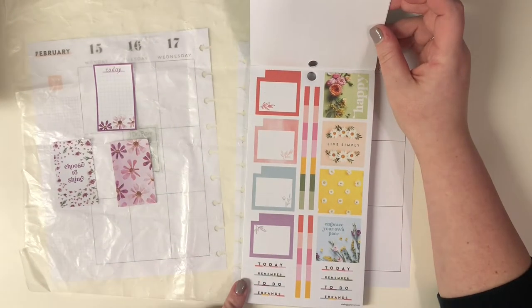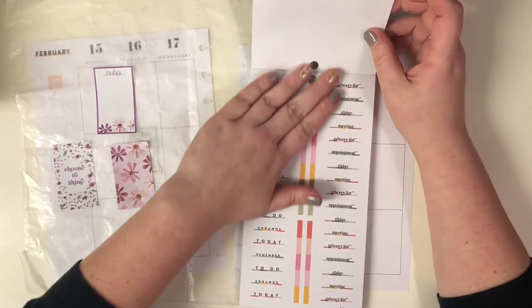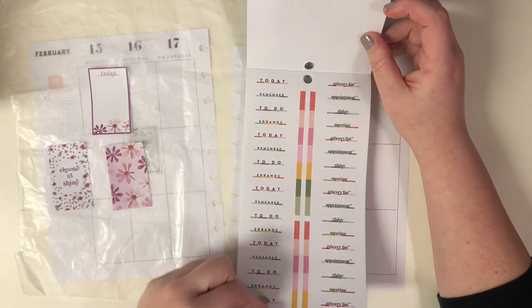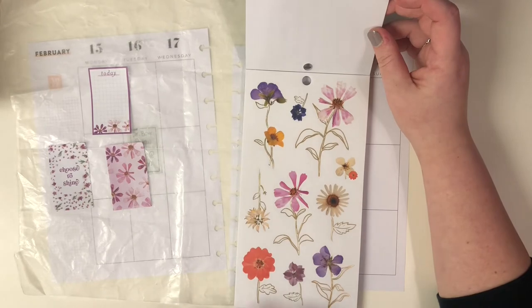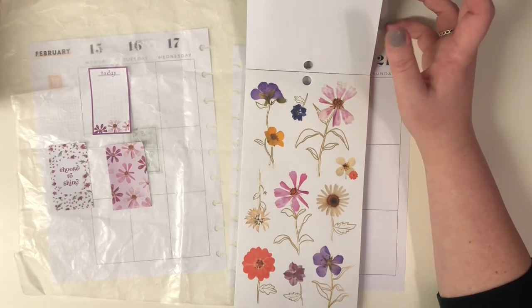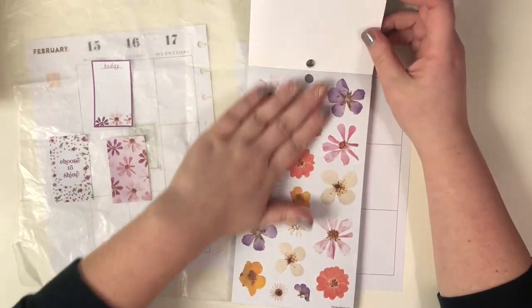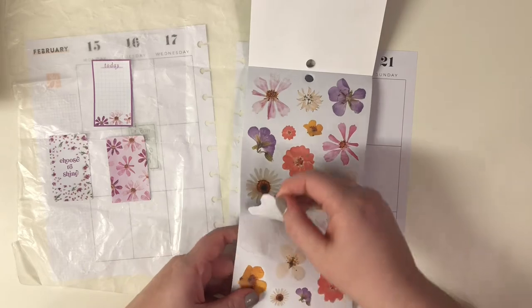And today, remember to do errands. Might come back to those. Maybe those, because I'm sure I'll probably incorporate other colors other than purple, but you know. Okay, so I definitely want these pressed florals, hence its name.